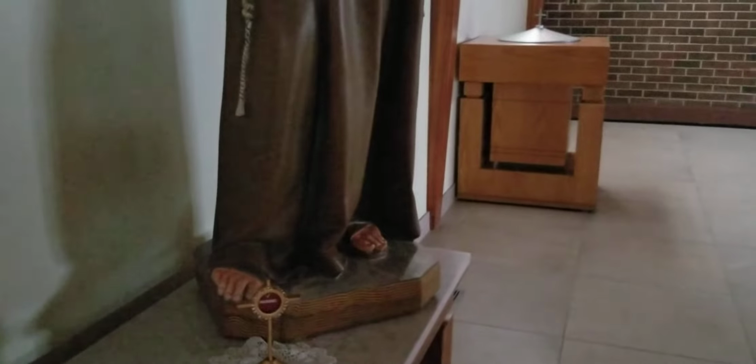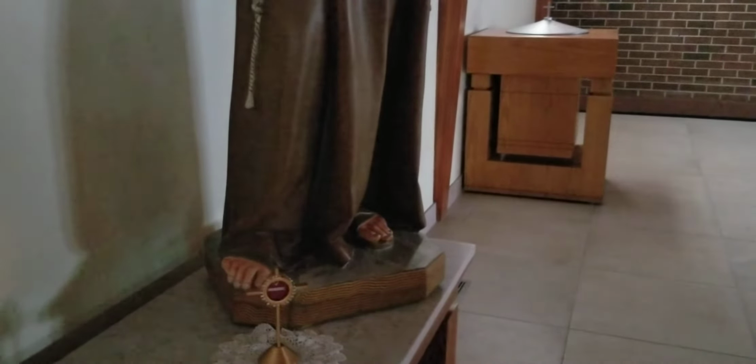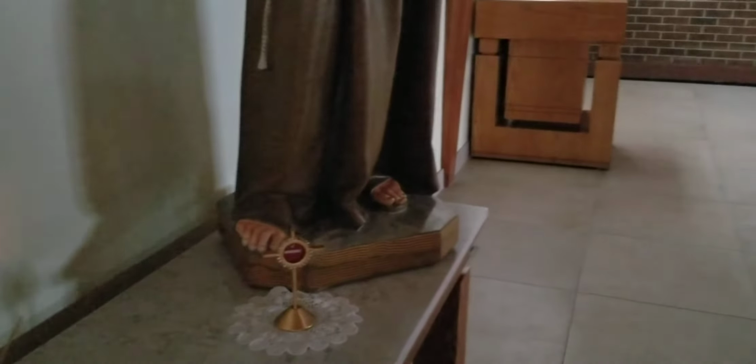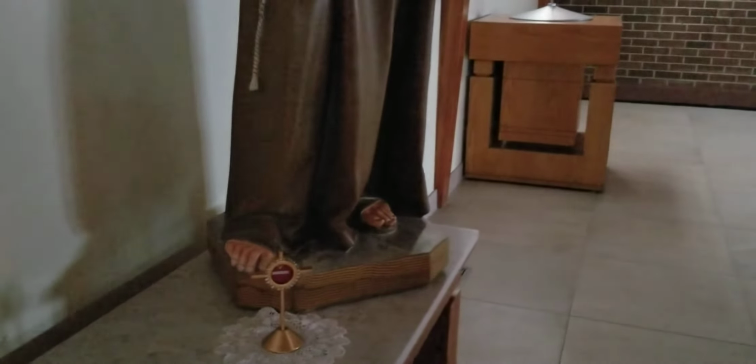So now these relics have miraculous powers. They can cure illnesses. They can drive out spirits through the graces of God that were endowed in those relics.